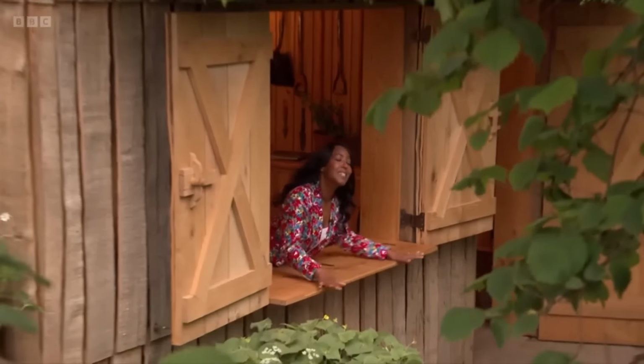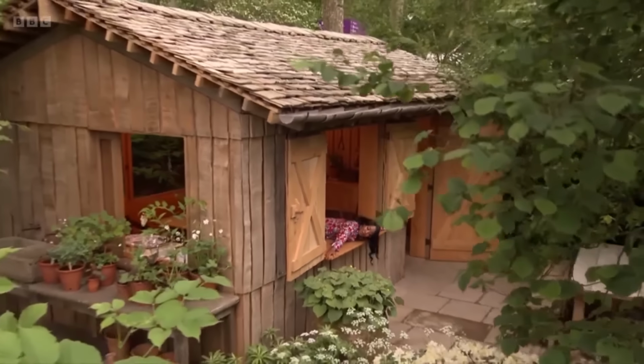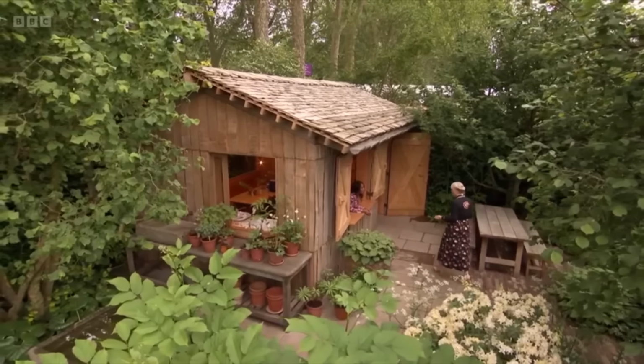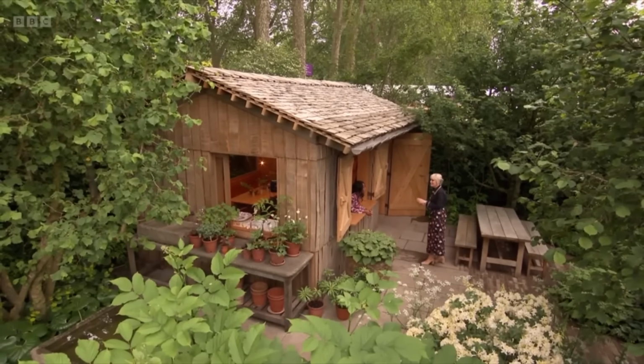Now, for today's Chelsea Dream Spaces, we have got a knockout. If ever you want a garden to be your own, it's this one. I'm in seventh heaven. It's beautiful. Oh, you look so comfortable. I love it. Am I allowed to come and join you? Of course you are. We're a team. It is an incredible garden.